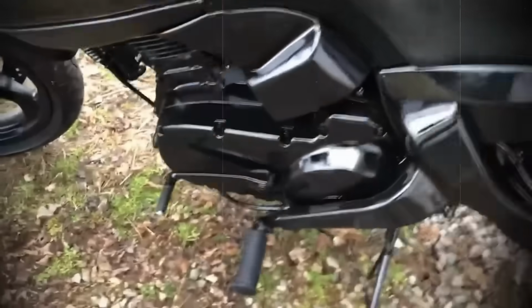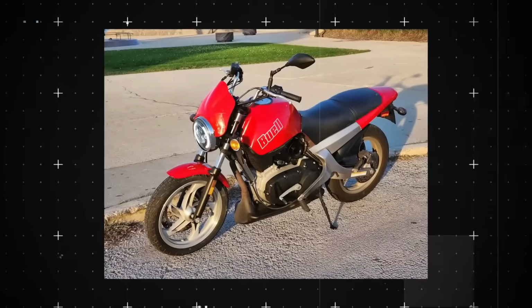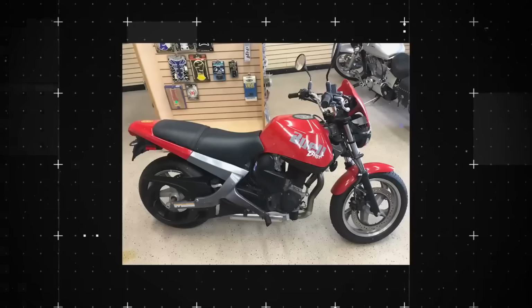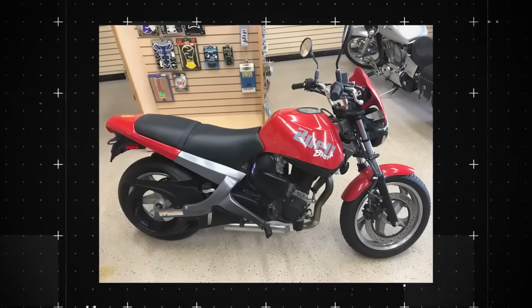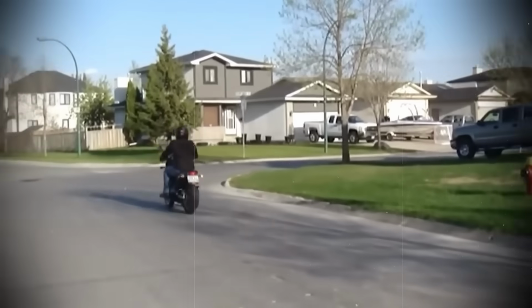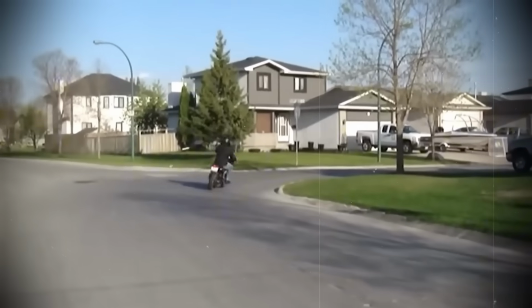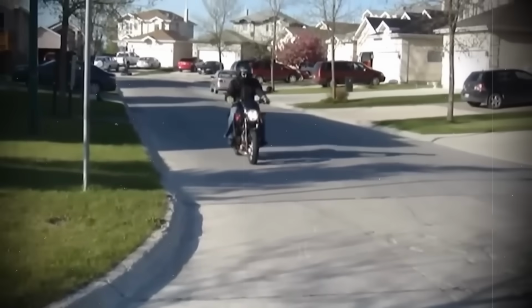Erik Buell himself was so embarrassed by this bike that he literally crushed one in a promotional video for his next company. When the creator of your motorcycle publicly destroys one to make a point, perhaps it's time to reconsider your purchase. The Buell Blast is the perfect bike for someone who wants the Harley-Davidson experience of constant maintenance and disappointment, but doesn't have the budget for a full-size Harley.